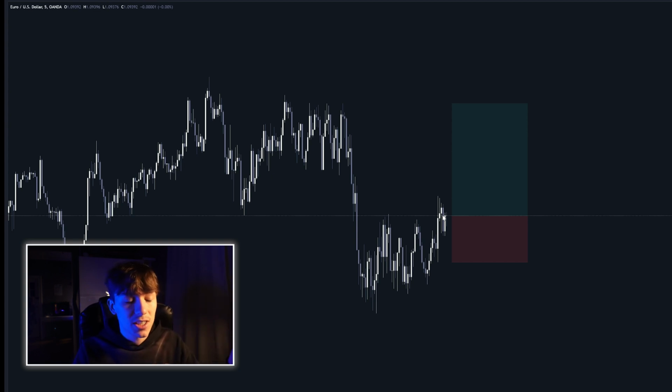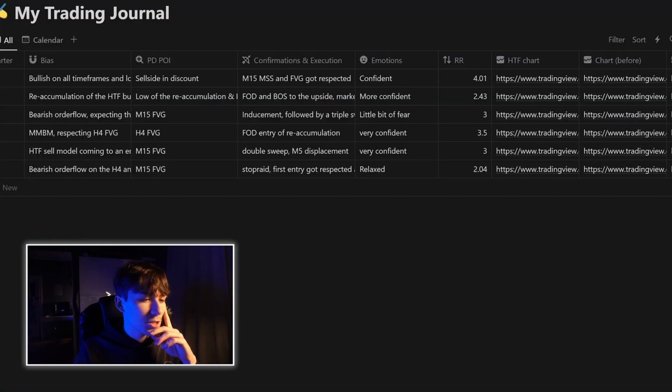Not one of the best trades, again, a little bit of a forced trade because it's not that great of a structure. Yes, it has some confluences, but this really doesn't go into my A+ setups. So let's go to the next trade. Maybe first, what was my improvement for this one?